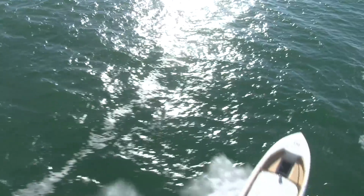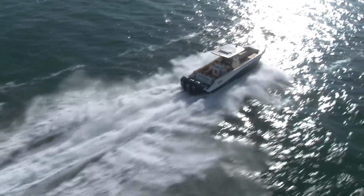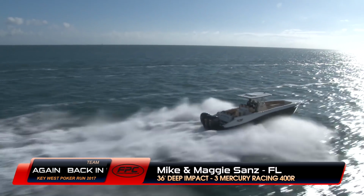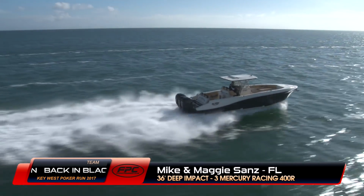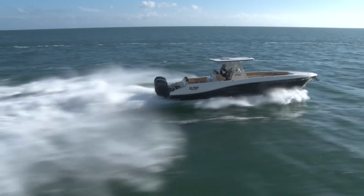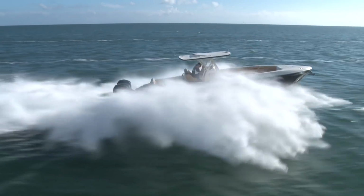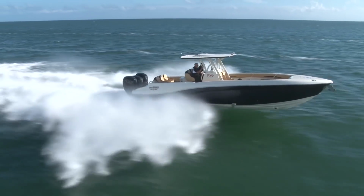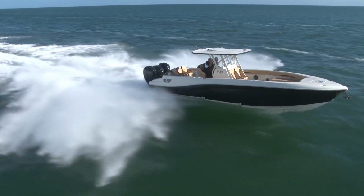And another Miami crew, Mike and Maggie Sands and Mike Jr. I think just dad and son on the boat today. Mom probably took the car down, but their 36-foot Deep Impact is powered by triple Mercury 400Rs. It's called Back in Black again. Mike uses black in a lot of his boat names. Why? Because he drinks Johnnie Walker Black like I do. You gotta love the guy for that though, right?